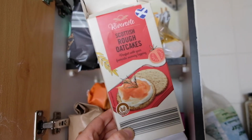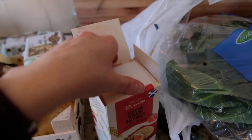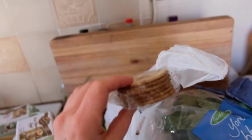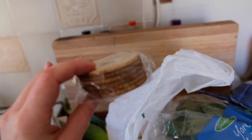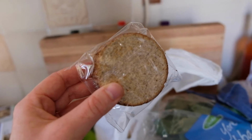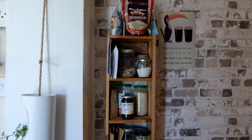But I caved and I bought these because they're Scottish and I love oat cakes. But they come in these little tiny individual packets of six, which makes me so upset. I didn't realize that at the time. So there's extra plastic in there, which is really sad. Boo! And finally, we have our pantry stack.